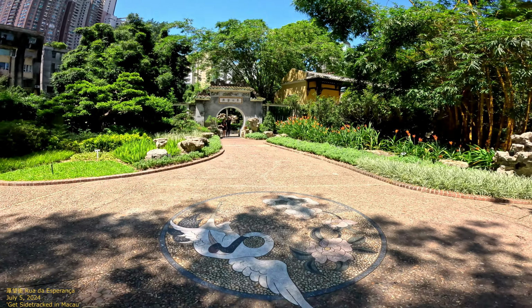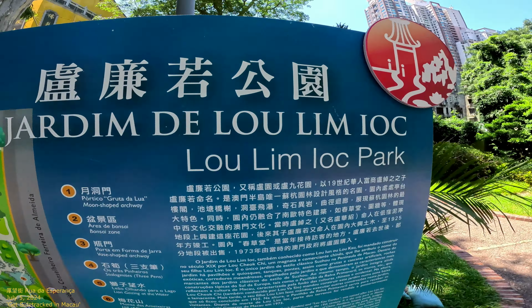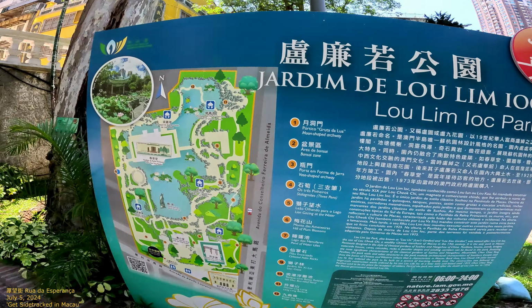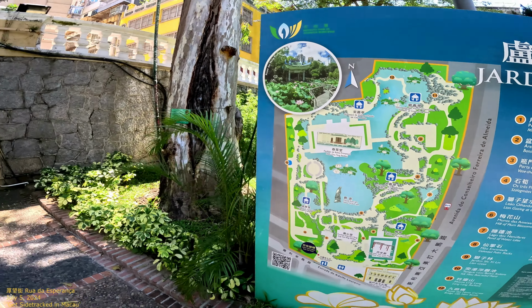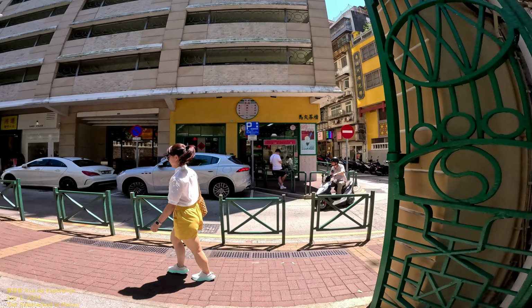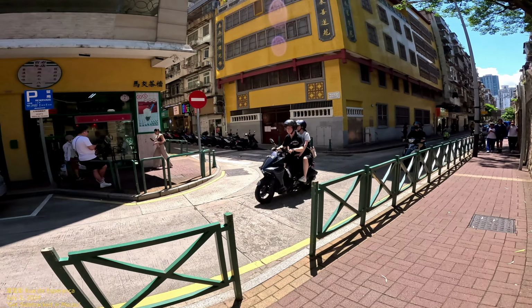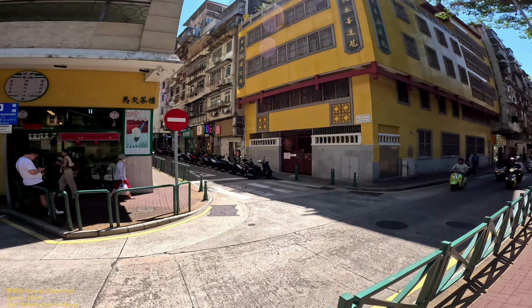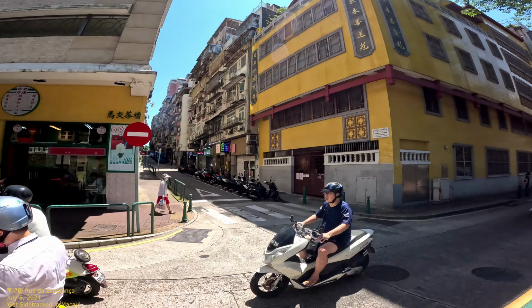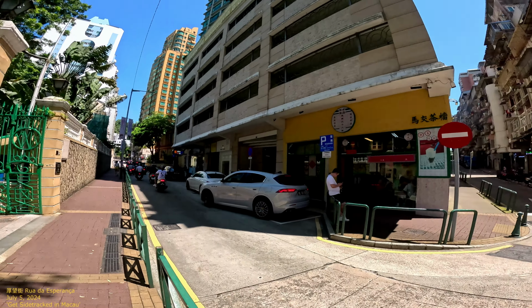Okay, so we're at this park right here, and I'm just gonna do a quick preview of it, and then our street is gonna be near this Macau place right here, and then we're gonna walk directly up the street right there, and we'll show you the stuff that's along the way as well. Okay, so let's get in here first.